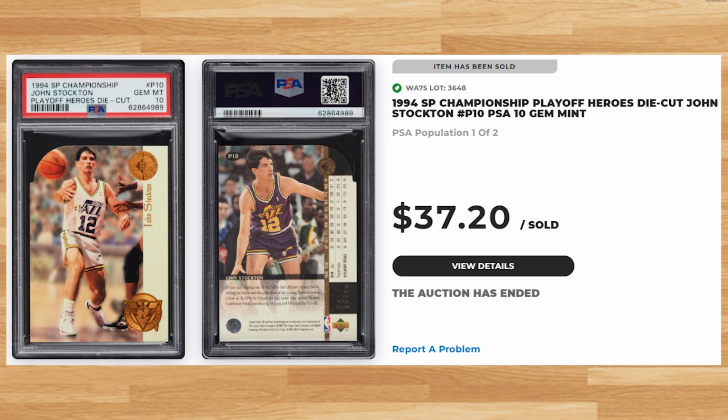is actually the first ever comp I could find in a PSA slab in general. Prior to this PSA 10, the highest graded copy was a BGS 9.5, and it sold for $45 on eBay all the way back in December of 2013.